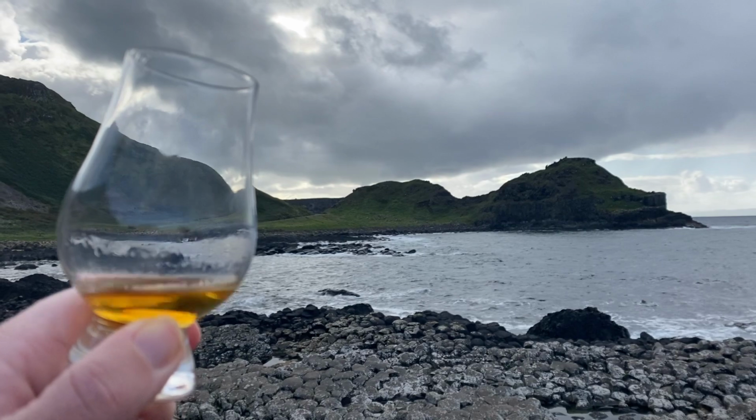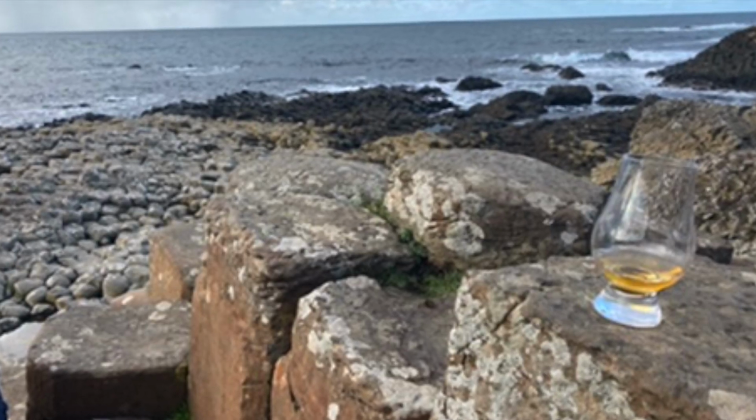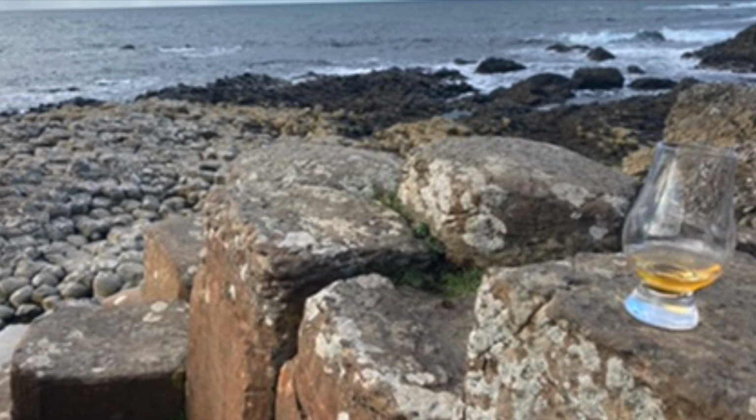Part of our tour included a Bushmills distillery tasting. They called it Whiskey on the Rocks, which, do you get it? Do you get it?